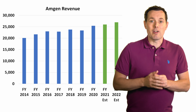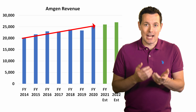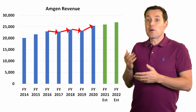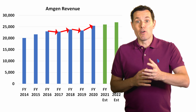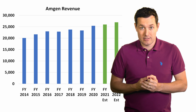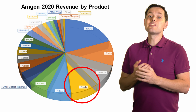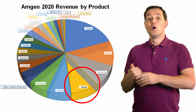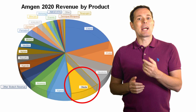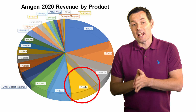So when we look at Amgen's revenue, we can see that overall the trend is in fact moving higher, which is a good thing, but there are some ebbs and flows from year to year, and a lot of that revolves around which products are running and whether or not they get a new product. One good example of this, when we go back to the pie chart here, this Otezla product was acquired by Amgen from Celgene back in 2019, and it cost Amgen about $13 billion to make that acquisition.